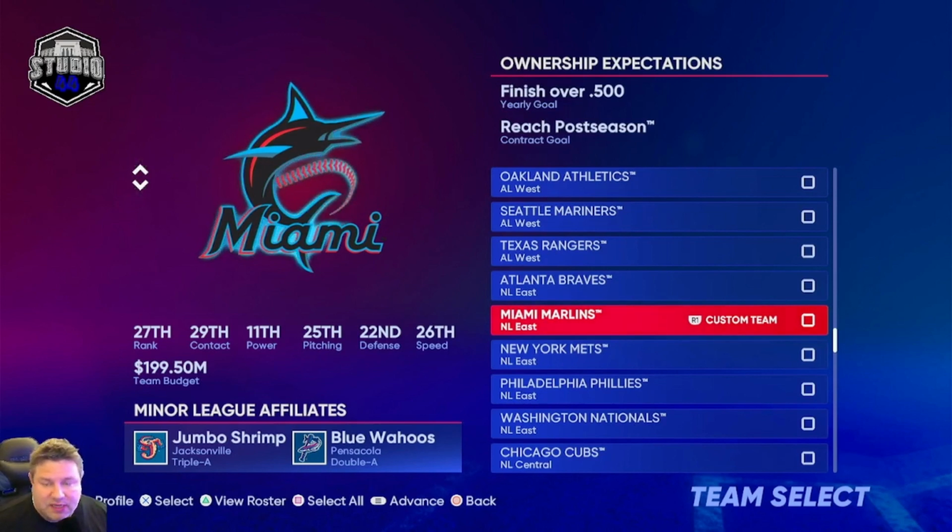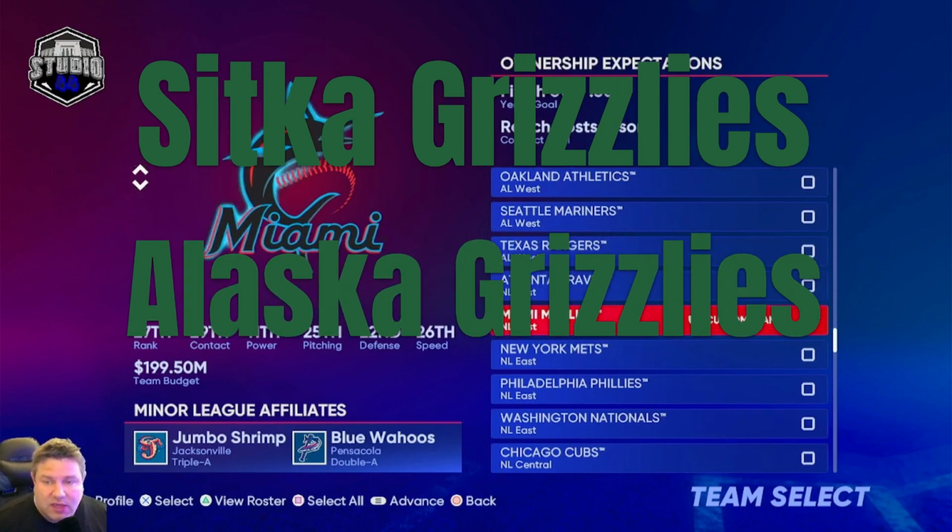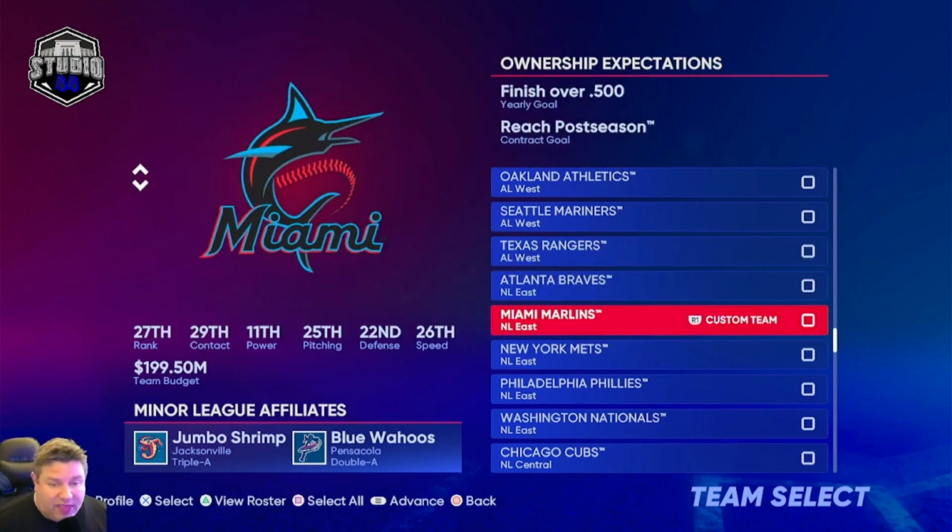I have completed a stadium. I ran into one that looked pretty close to finished for my brother's team, the Sitka Grizzlies or the Alaska Grizzlies. So we definitely want more submissions for that. So take a look at that team. Take a look at any other teams that we have worked on so far. If you've seen someone else submit a stadium for that team, don't worry about it. Feel free to jump in and submit a stadium for that team.